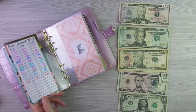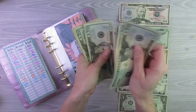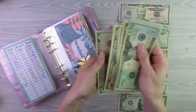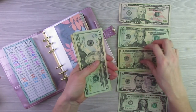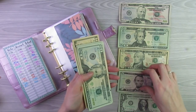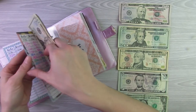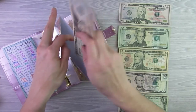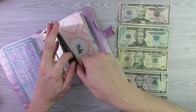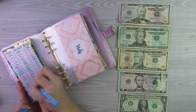Alright, next is household. Last week it was at $165, 20, 40, 60, 80, 110, 120, 130, 140, 150, 165, and this one gets 15. So it'll be at 180. My 5 is bent. There we go. So this one will be at 180 for the week.